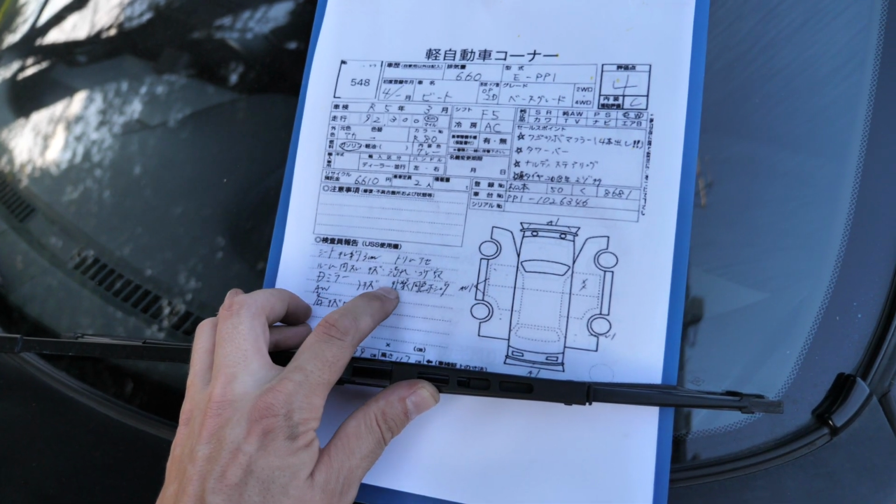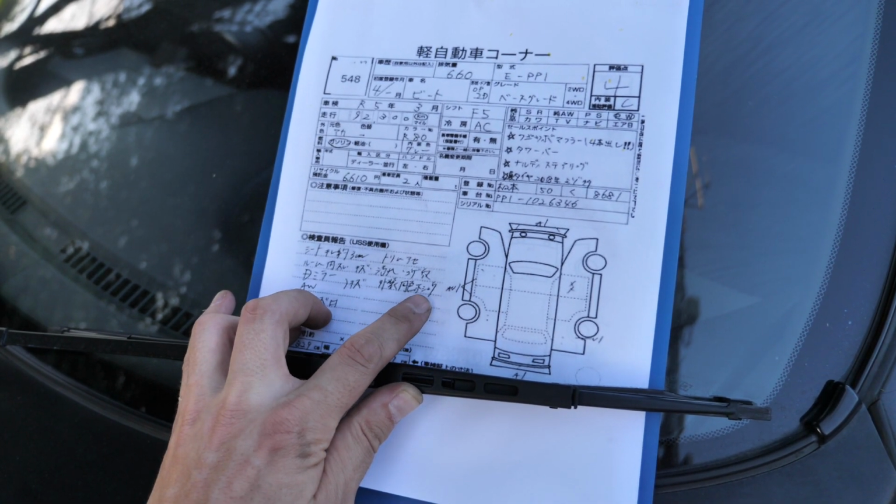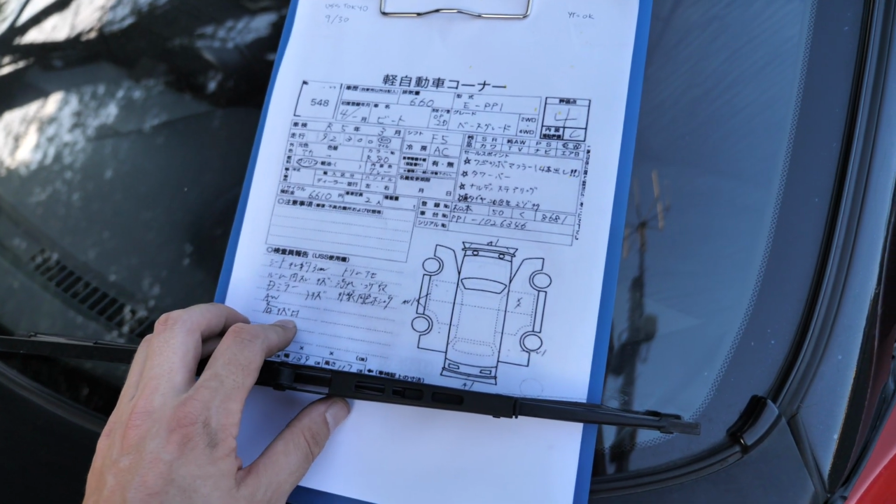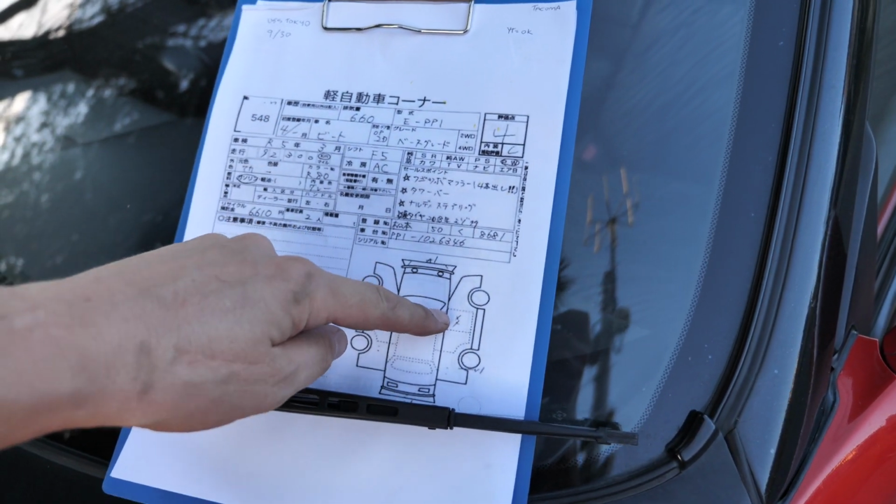Door mirror scratched, wheels scratched. Exterior has color repair marks. Actually, it's been fully repainted. Various scratches and dents, and then if you look at here, this door has been replaced.